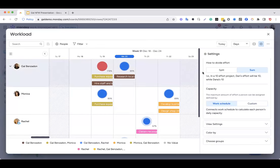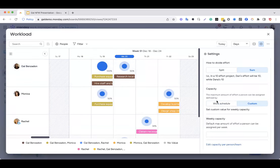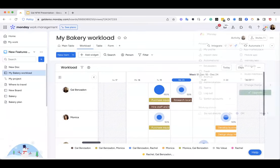Let's say for work schedule, you want to add the specific holidays or the days off that each of the team members will have. Work schedule is the default and calculates the capacity automatically based on the working hours of the user. However, if you would like to measure effort not in hours but in story points, then you can set capacity to custom.